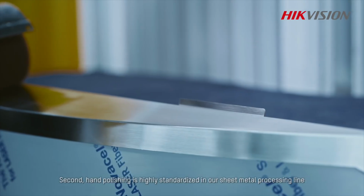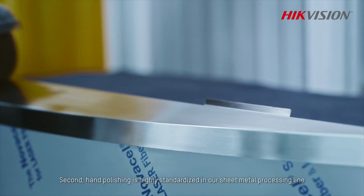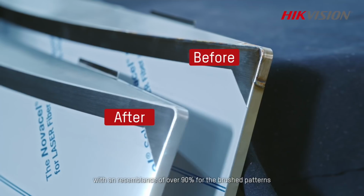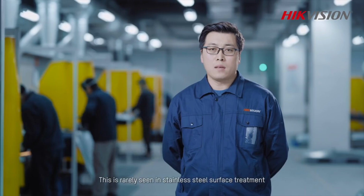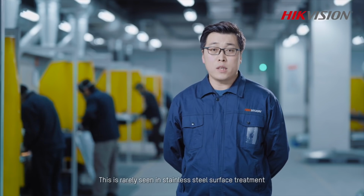Second, hand polishing is highly standardized in our sheet metal processing line, with a resemblance of over 90% for the brushed patterns. This is rarely seen in stainless steel surface treatment.